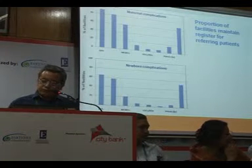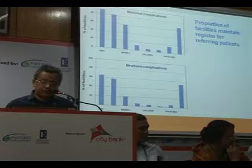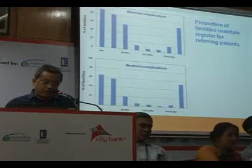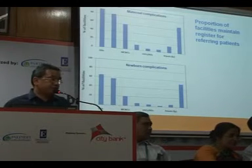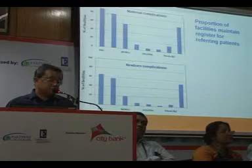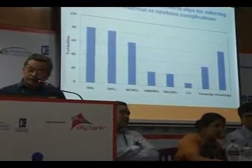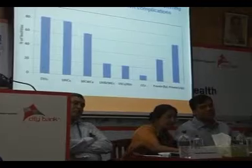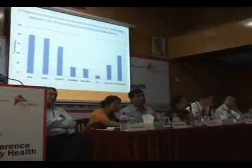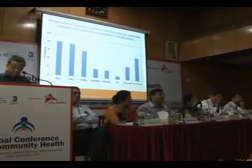And the proportion of facilities maintaining registers for referring patients: in the community level facilities, maintenance of the referral register is very poor. And when inquired about the use of the referral slip, we found that the practice was also extremely poor in the union and the community level facilities.